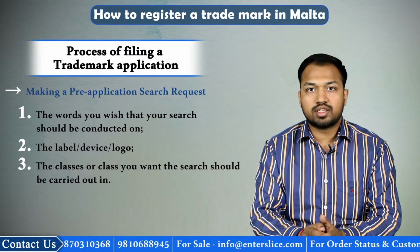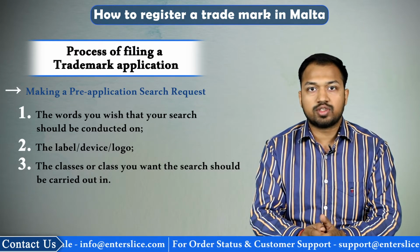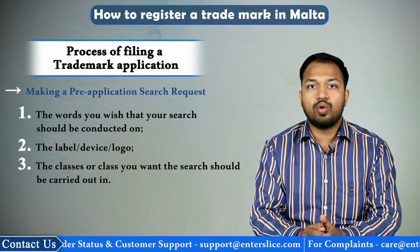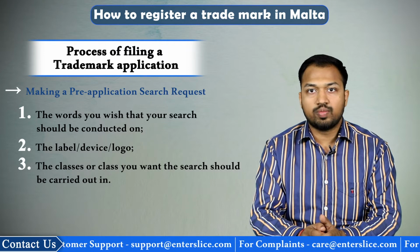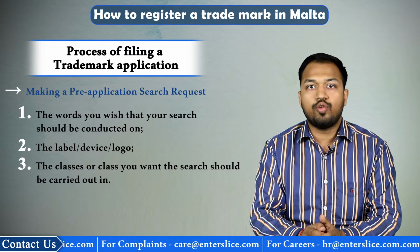The pre-application search request can be made either via post or by email. A fee is also prescribed for such service, which amounts to €10 per word and per class, or per logo and per class. There is another way to search for similar trademarks, that is searching the National Trademark Register, where no fee is charged.